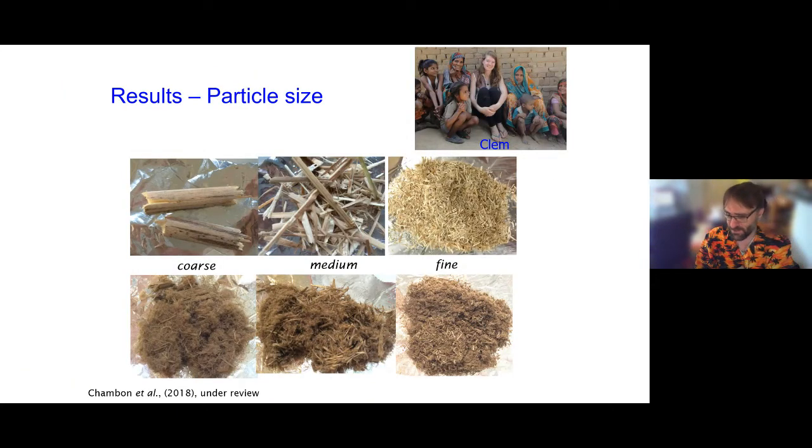The person who performed all this, Clementine, there's a picture of her. We'll talk more about her in a moment. She was the student who worked on this. Again, she generated a lot of particle size analysis plots that are very beautiful. But I always think this picture tells the entire story much better than the analysis does. Oh, actually, that paper's out. I need to change that reference. But more or less, no matter what you put in, you get the same pulp out.